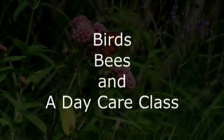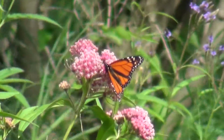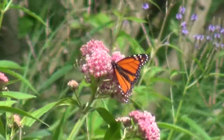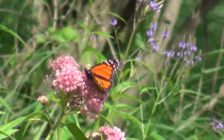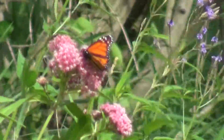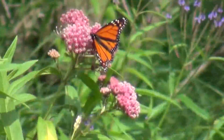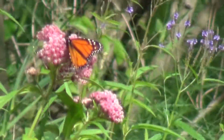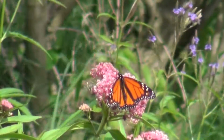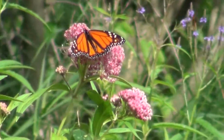So we go from birds to a butterfly. Monarch. And a milkweed flower. Another pollinator. And a safe place for a monarch. We need safe places. We need to protect the environment.